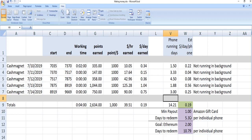The minimum payout is your Amazon gift card. It's just a little over 5 days. So pretty much every 6 days per phone, you should get a payout. My goal is about 11 days for phones.